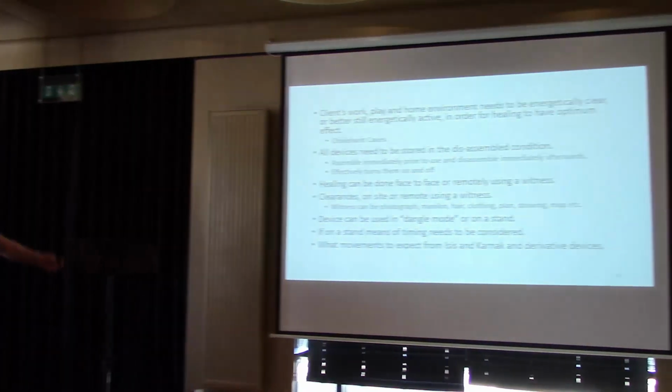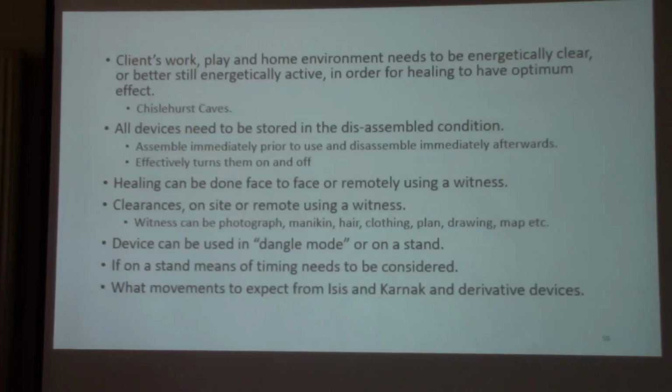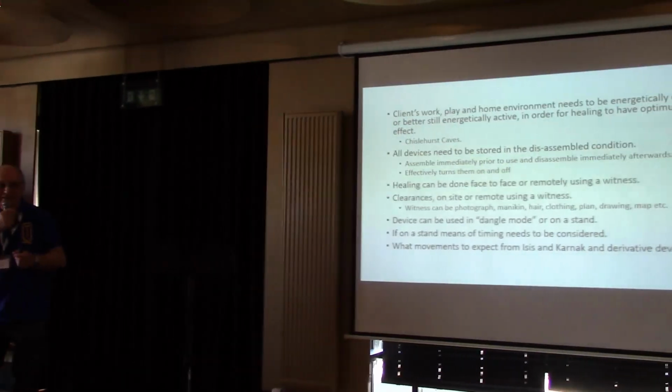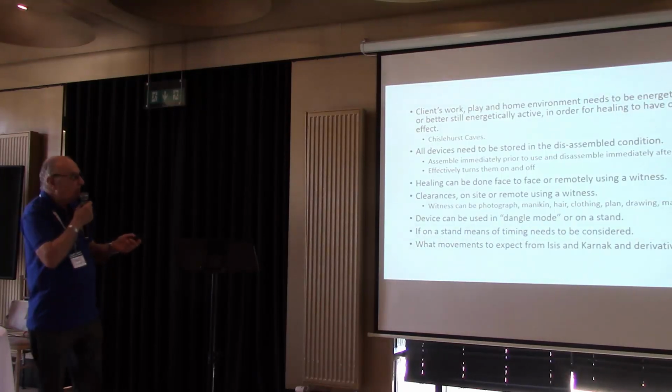Client's work, play, home environment needs to be energetically clear, as I just said. Chislehurst Caves have a lot of very good energies in there. The stories go that at the end of the Second World War, there were a lot of homeless people in London. Some of them migrated down to Kent, into the Greensands area, and went into the Chislehurst Caves. And after a bit, all the comments came in: hey, we feel better, our aches and pains are gone, etc. So there's something going on, there are some very beneficial earth energies in the Chislehurst Caves.